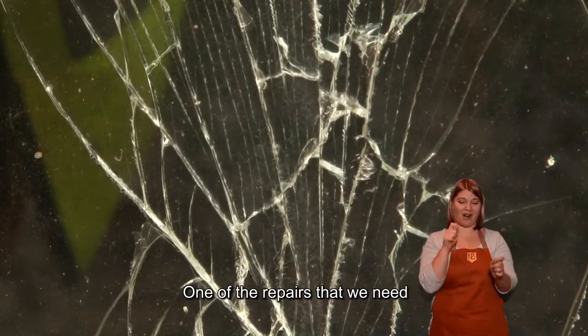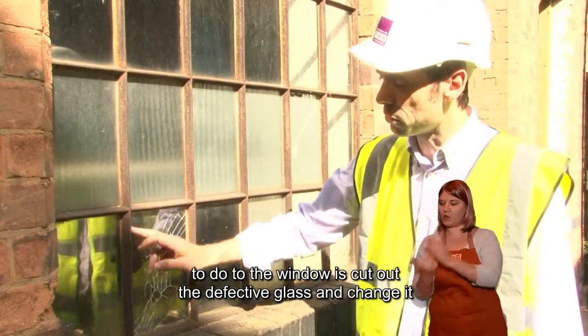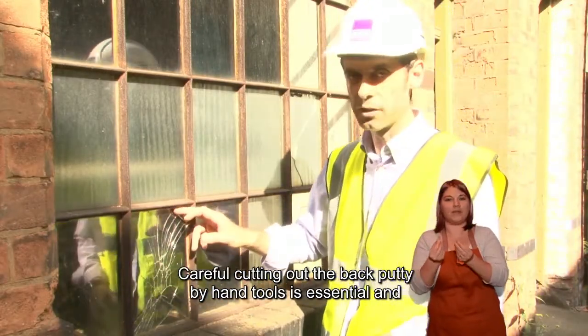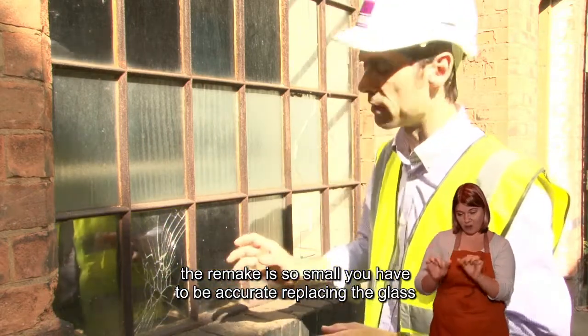As you can see, one of the repairs that we need to do to the window is cutting out the defective glass and changing it for new. Careful cutting out of the putty on the back is essential by hand tools, and then the rebate sizes are so small you have to be really accurate with the replacing of the glass.